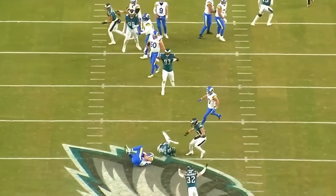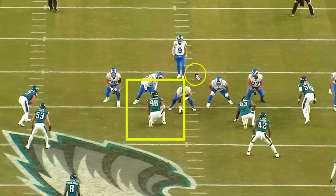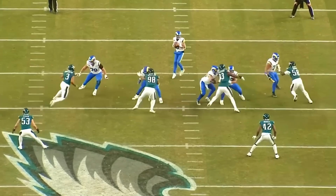Right? And to me, that's one of the values that a guy like Jalen Carter brings, because for a team like the Los Angeles Rams, usually you get Kevin Dotson against the team's best defensive tackle and you can one-on-one block him. But Jalen Carter is different. Jalen Carter, in my opinion, is the best defensive tackle in the NFL. And I think we're at the point where we can definitely say that.